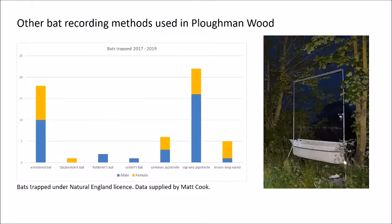There have been other recording methods in the woods. There's been some trapping, all done by Matt Cook, part of the Barbastelle project, and then part of an acoustic project that he's been working with. So that's a number of species broken down into male and female, and some species that we've never had in boxes there. So we've had whiskered in boxes. Well, whiskered or Brandt's, they're hard enough to tell apart in the hand. You certainly can't tell them in the bat box unless you removed it.